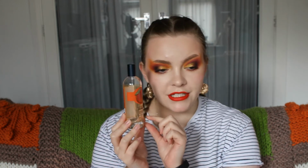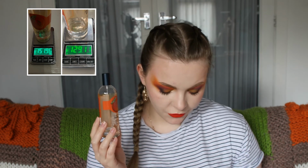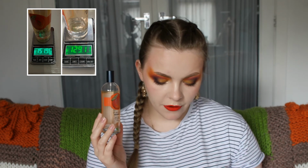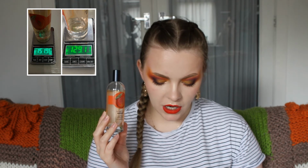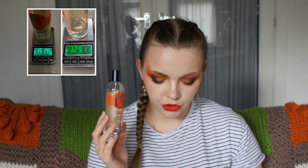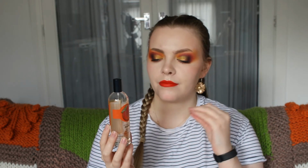My first scent, and it is the Body Shop Mango Body Mist. There is the smallest amount left, which is super frustrating because I am actually going to remove this from my project pan and bring in a new body mist sort of product. I've used this 14 times this month, 59 times in total. Its current weight is 129.11 and it started at 140.84. Decent amount of usage. I really want to get this used up before October.